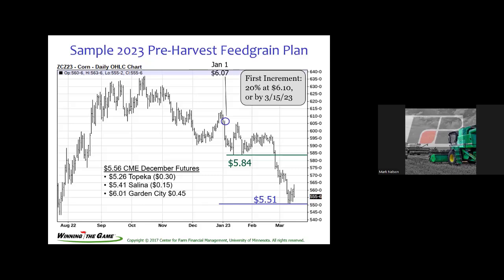Garden City is. So, if it's working, maybe people out in that western part, that southwestern part, if your costs are similar to that $5 area that we had, you may want to consider going ahead and getting something on the board at this point in time. For our plan, we probably say no, take no action.